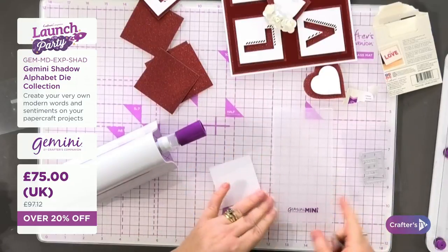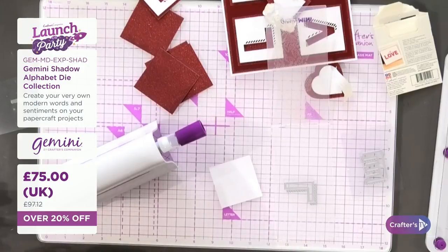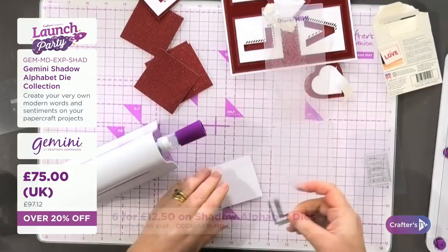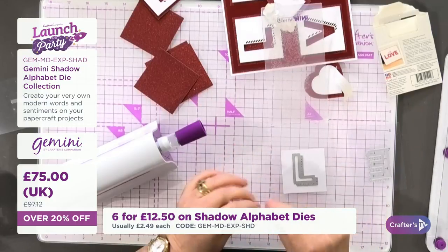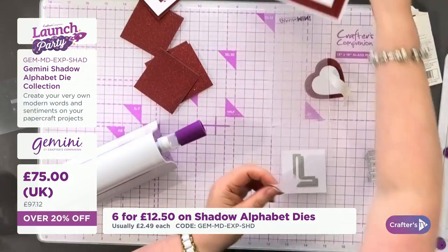So I've got my piece of card. And what I am going to do is get a piece of repositionable tape, because it's a good idea to keep it still, especially when you're doing a concept card with positioning and you want it to be in the exact place. So I want this nice and central in that piece of white card there for the project that I'm making, which you can see just above here. This is what we're going to be making.